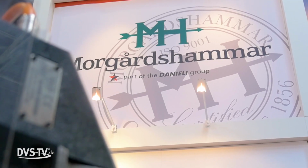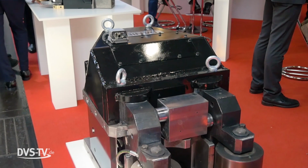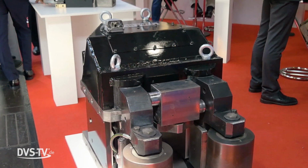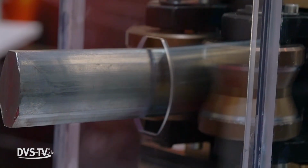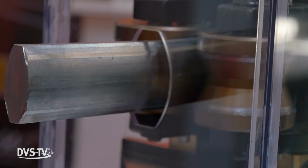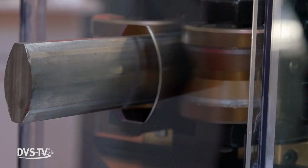I'm Carl Salin, and I'm working for Morgan Hammar, who is a company supplying mainly spare parts and guides for the rolling mill industries. So we are targeting customers that want to be one step ahead and have the latest technology in the mills, that are looking to improve their safety, their quality and their yield in the mill.